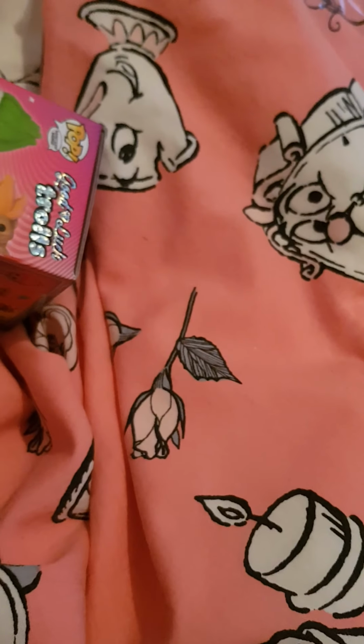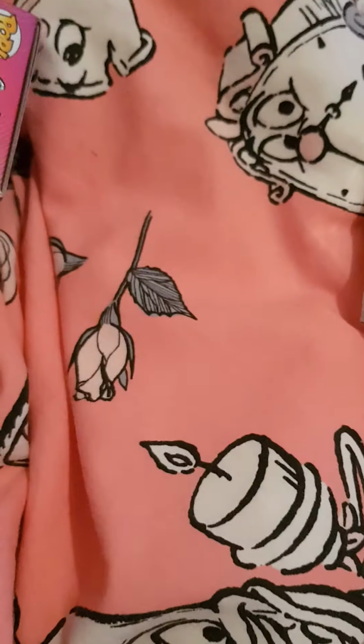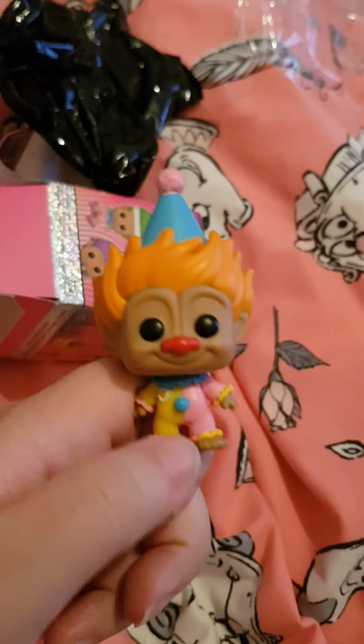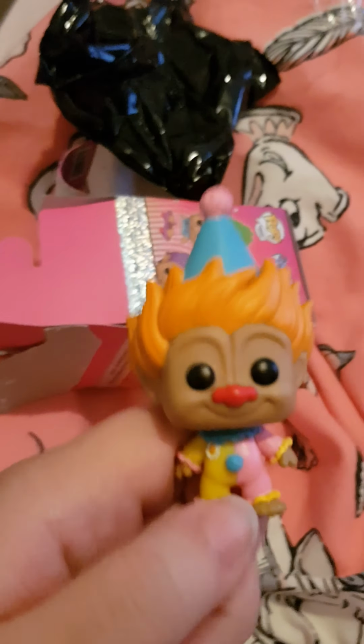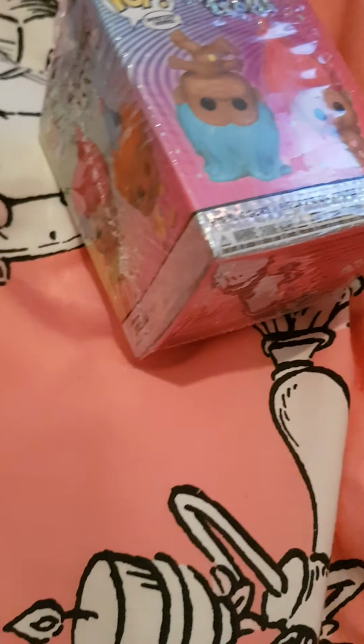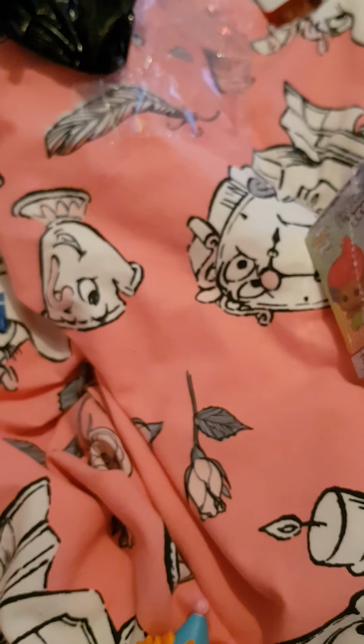Oh, it's open and it's got a party hat on. Oh, it hasn't got the hair. That's just disappointing. Scary hair on these. Oh, it's orange. And it's a party troll, so. Oh, it's a clown. Aw. That's cute. And ears.